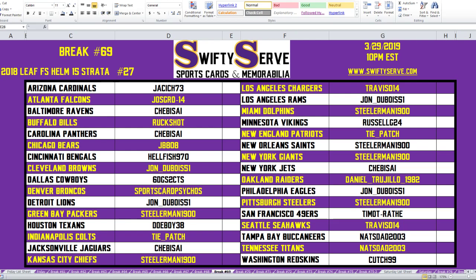Yeah, it sucks. I haven't read a shot today. James, Josh, Chebisau, Rough Shot 808. What's up, Jim? Jim, JB, excuse me. Hellfish, John, Pet Farm, John Dubois with the Brownie Sports Card. Steeler Man, Doughboy, Chop Hash, Chebisau, Steeler Man, Travis. Russell G. Go Vikings, man. Danny John Steeler, man. Timothy Rad. What's going on, Tim? With the Niners, Travis, Nat's dad, and Kutch at the bottom getting Washington. All right.